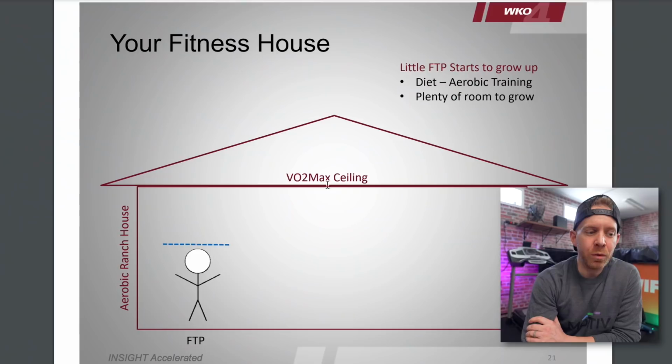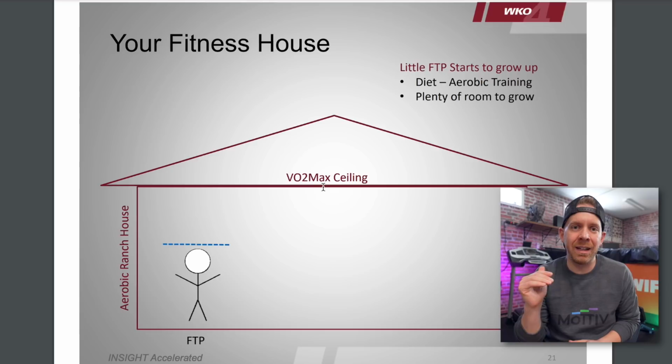TrainingPeaks actually did a really good presentation on whether the push method or the pull method was better. What they explained was that it's not just as simple as one or the other. The analogy they used is like a fitness house, where the VO2 max is your ceiling. That's how much oxygen you can process at maximum capacity every single minute. And your FTP is slightly below that.